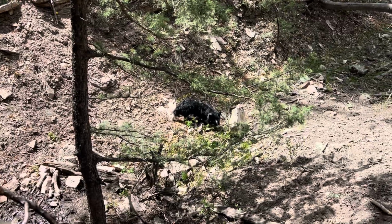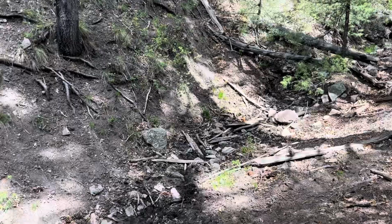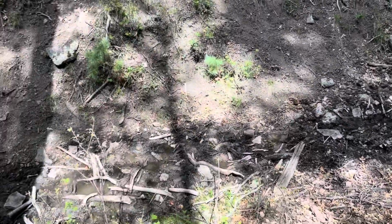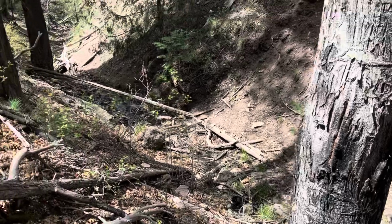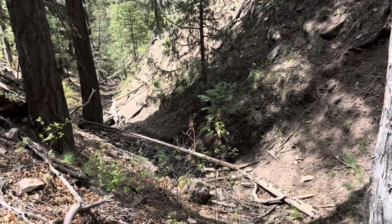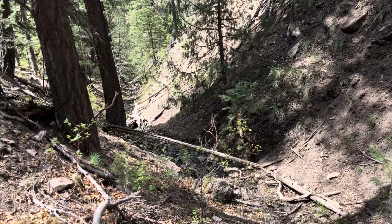Happy Lupin, you got a spring named after you. I went down the canyon just a little bit and there's more water. This could all dry up throughout the summer. But it looks like it goes for a while. But that little pool back there was a perfect little spot because it had a little pond.